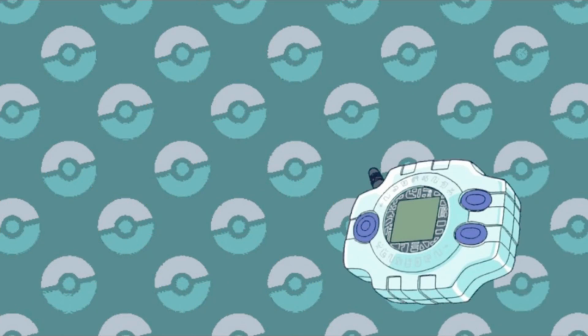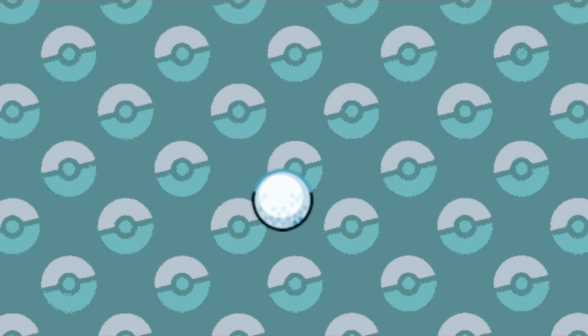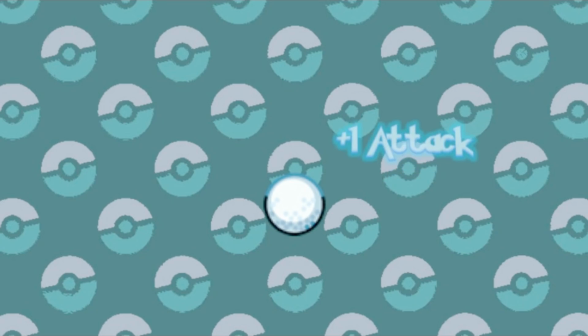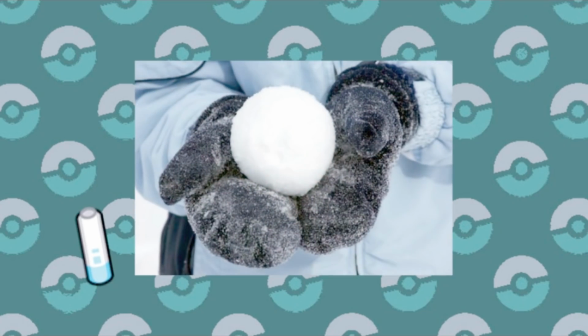Even then, there are some items that you might pick up and think it's a glitch for never having heard of them before. Take for instance the item called the Snowball. This is a hold item that raises the holder's attack if hit with an Ice-type move. After this, the item is consumed. Now, I was familiar with other one-off hold items with similar effects, like the Cell Battery, but I was completely unaware of this icy equivalent.